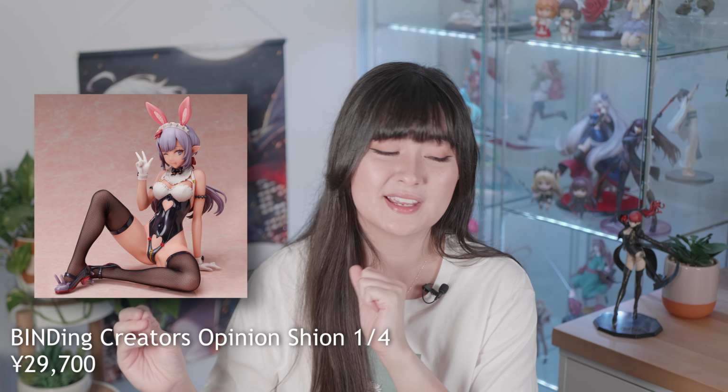Next up, we have the second binding bunny that I pre-ordered. This is the Shion quarter scale bunny. I think she looks so cute and adorable. I love her little bunny shoes. Can't wait to get her, especially given how much I loved Caroline Yuri, which was my first binding bunny. She also gets a spot in my top 9 most anticipated.